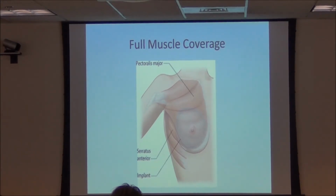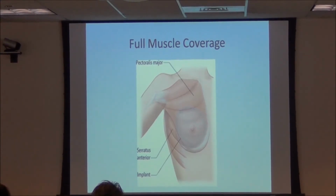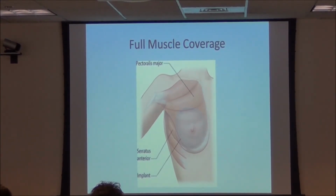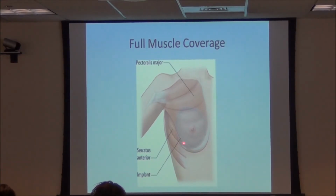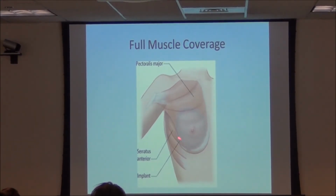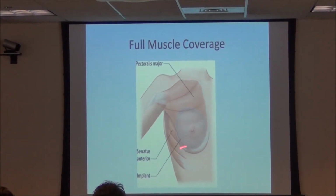Oftentimes, the serratus was being violated and used as well to help gain that full muscle coverage. And when people started to realize that these reconstructions weren't looking very good and were sitting oftentimes too high and too lateral, surgeons started to go from this full muscle coverage to partial muscle coverage. So they would do the same operation, but instead of trying to get the bottom of the implant 100% covered, they would blow through the bottom of the pec, and they wouldn't do the extra effort that some surgeons were doing, trying to use fascia from the rectus musculature, which is inserting right from underneath it, or using some of the serratus.